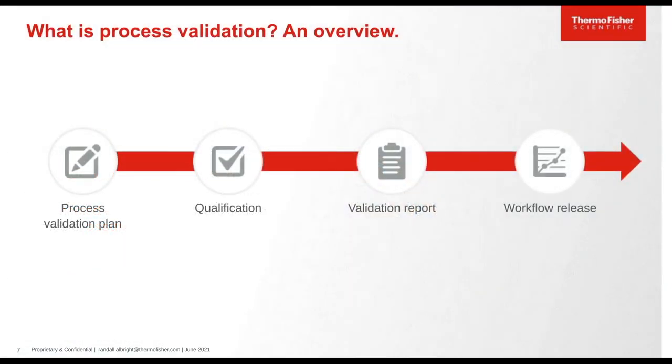So what does process validation look like? Here is a high-level overview. There can be a lot of steps detailed, but here we have a few broken out into major milestones. Any validation starts with the development of a plan. For our purposes, this would move into the qualification of hardware and instrumentation. Data is collected and organized into validation reports, and if the plan inputs are met, the workflow is in specification and can be released.